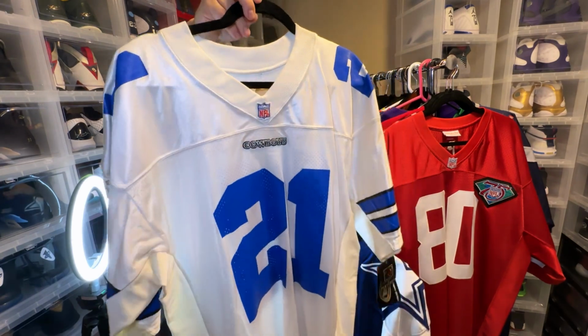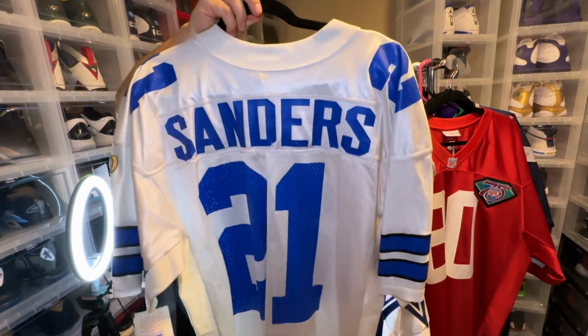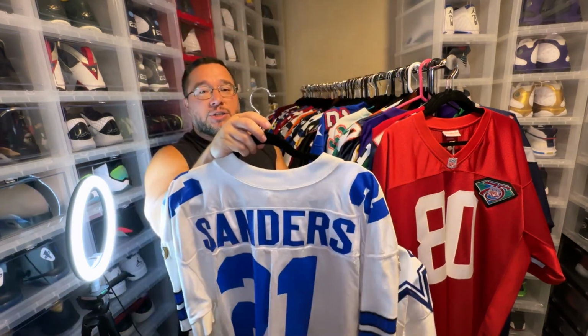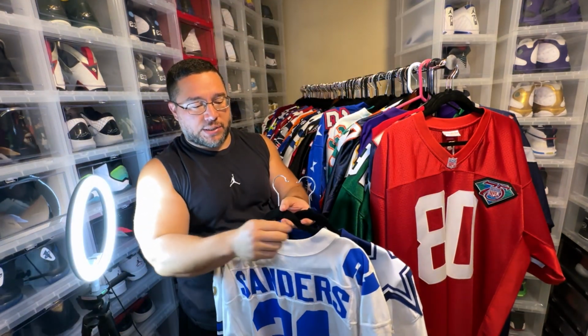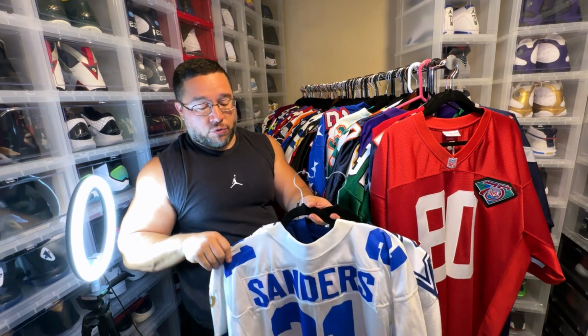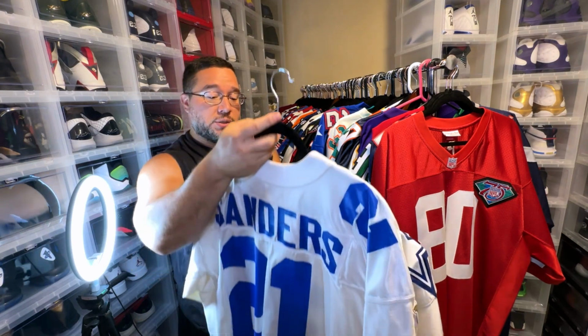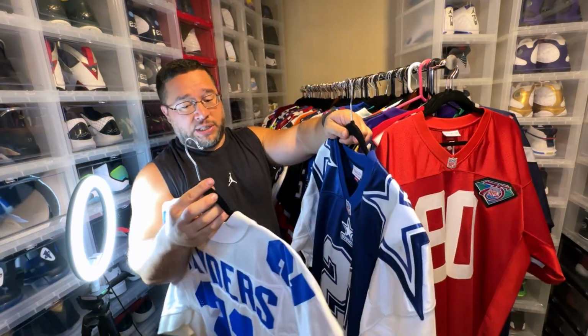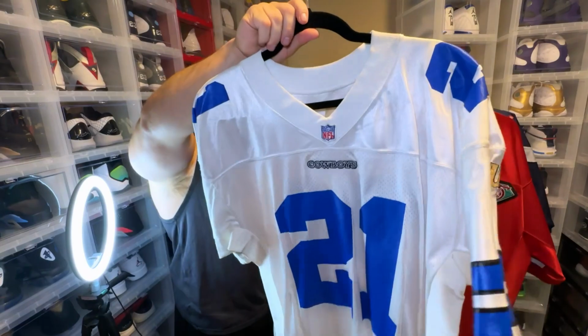So I love this jersey because it's actually really close to how they wore it, the Cowboys, that is. All heat pressed on. I believe Mitchell and Ness just came out with the all heat pressed 1996 version. But the road versions, this is how they were. A nice royal blue instead of this navy blue. Really clean. So vintage piece right here.